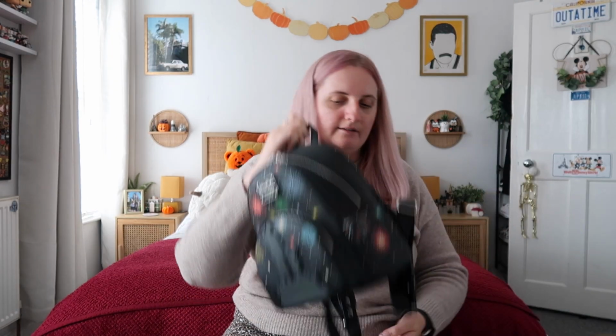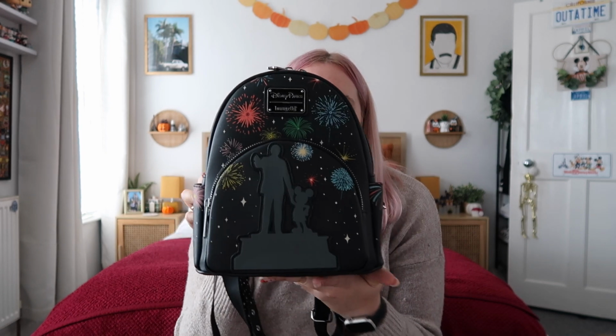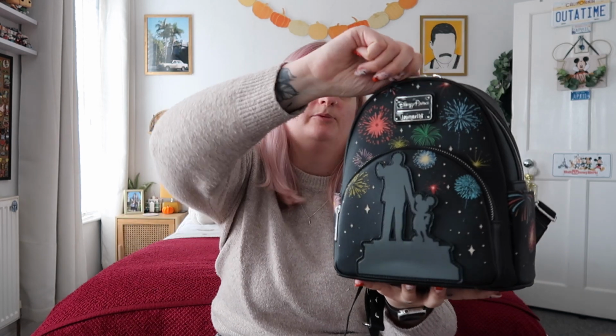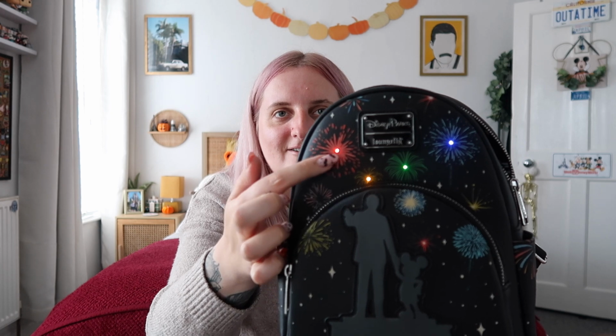I shall talk about the only Loungefly I bought, but a very special one at that. I believe this has come on Shop Disney UK now, but at the time when I bought it in the parks, you could only buy it in the parks. This isn't exclusive to Disneyland. I feel like you could buy it in Disney World as well, but I was in Disneyland when I bought it. It is the Disney 100 Years of Wonder Partner Statues firework Loungefly, and I am just absolutely obsessed with it. But you wait, I don't know if you'll be able to see it in the light, but the fireworks light up. How cool is that?